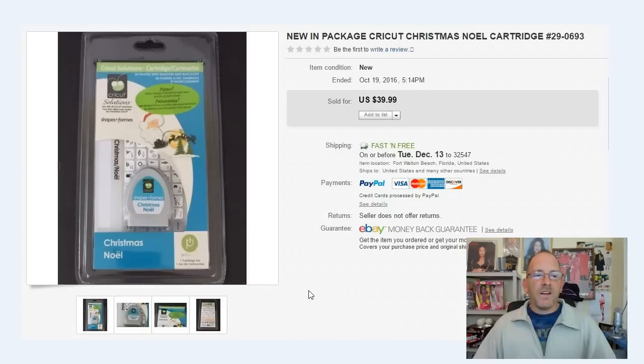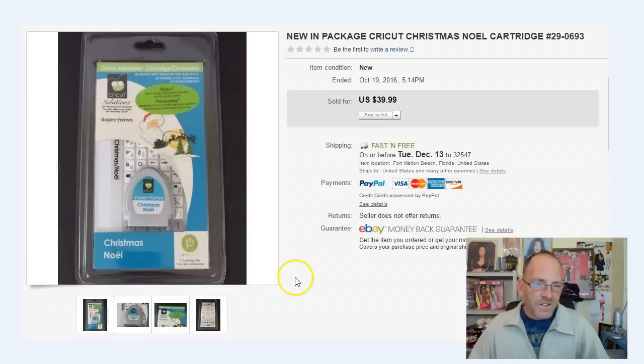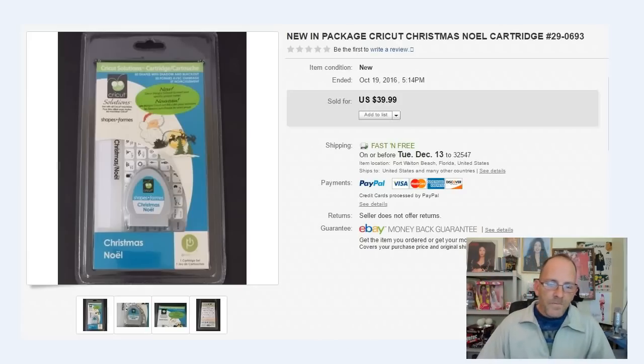This is a Cricket sealed cartridge thingy. And I got 3 or 4 different Cricket cartridges, sold them off. Sold pretty quick, and I got 30 bucks out of it. So, quick sale. People like their Cricket stuff.